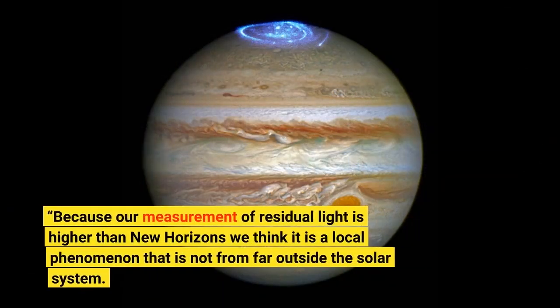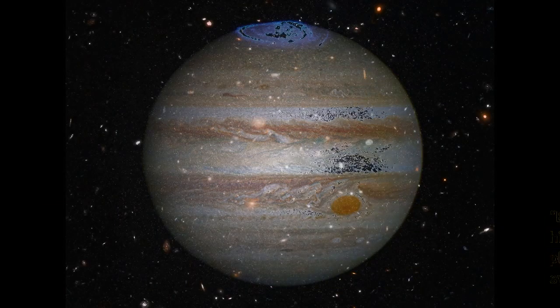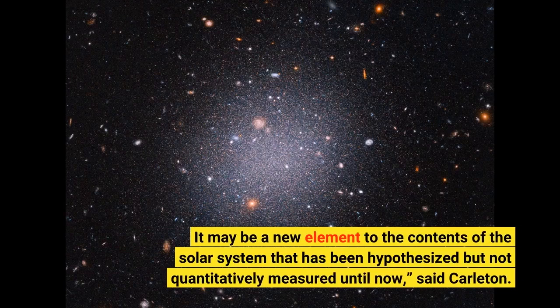Because our measurement of residual light is higher than New Horizons, we think it is a local phenomenon that is not from far outside the solar system. It may be a new element to the contents of the Solar System that has been hypothesized but not quantitatively measured until now, said Carlton.